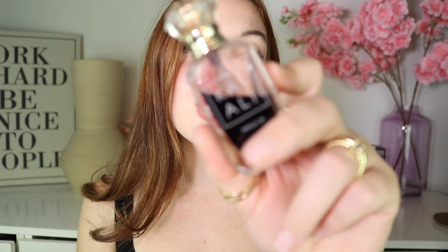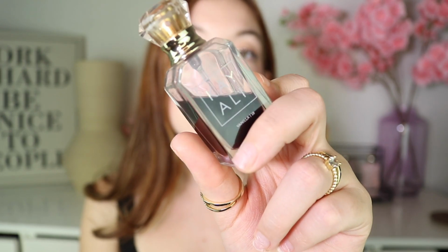But let's jump in. I'm sure number one is going to be a shock to literally nobody, and that's Kayali's Vanilla 28. This one for me is the perfect mixing fragrance.